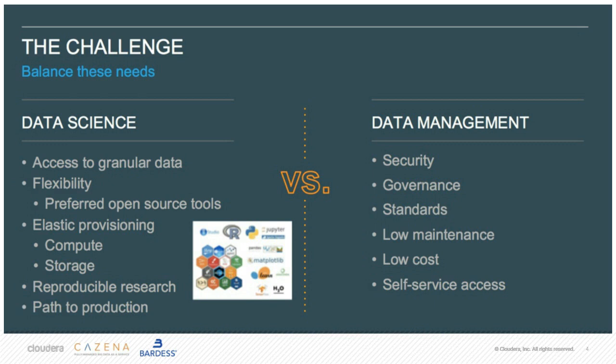Now, when you look at it from a data management perspective and on the IT infrastructure side, there are a number of particular systems requirements that need adherence with respect to security, governance, standards, maintenance, low cost, and self-service access. So these particular challenges need to be balanced effectively to manage and grow these particular skills and capabilities.